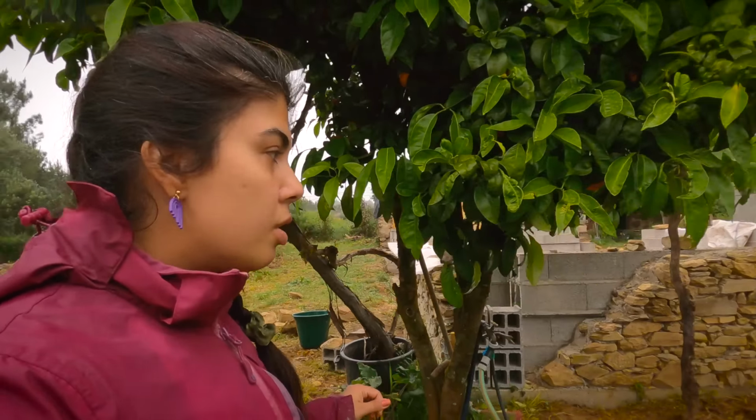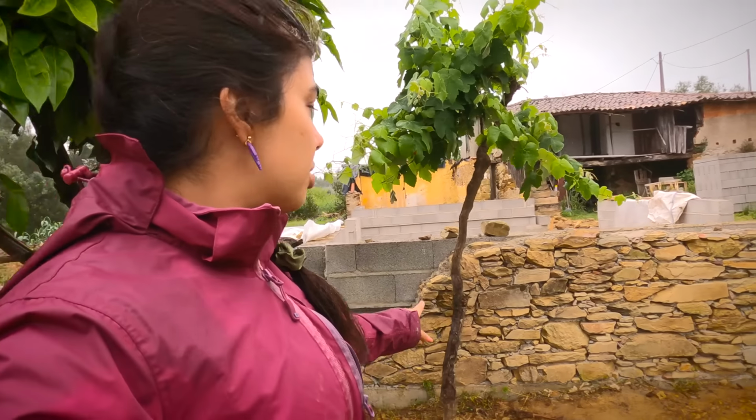I don't think we're going to be pointing these walls because they don't need to be pointed, just like the wall of the window. So yeah, I think it looks really good. It's looking amazing.